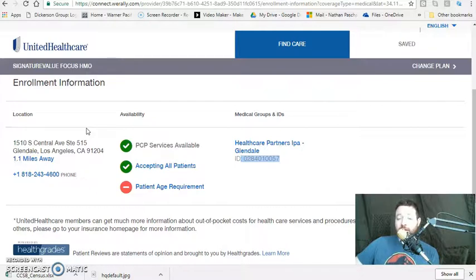You have the right, as an employee or as a member, to change your doctor every single month if you wanted to. So if you're unhappy with the doctor that you were assigned, you can always call up their member services team and they'll switch you to somebody else until you find a doctor that you like. Just a little tidbit of information. Other than that, that's it for the doctor find.